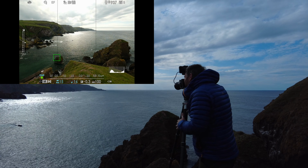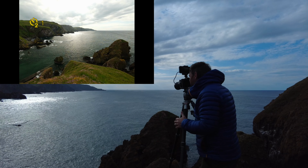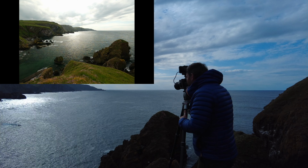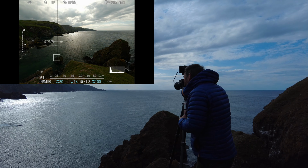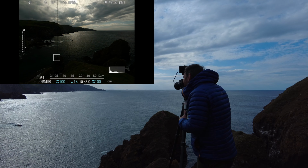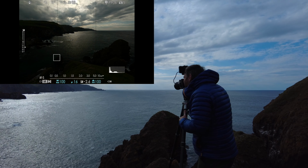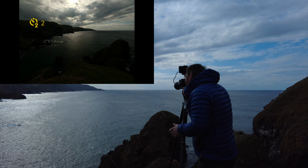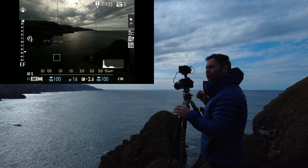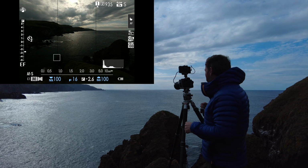So I'm going to take another shot for the landscape now, because the light's really quite nice on the flowers and everything. And then I'm going to take another shot again, just adjusting that exposure to about 3 stops under, and you'll see the histogram is just off the edge there. I'm going to take the same shot again, keeping the focus point in the same place, and then what I'll be able to do is blend both of those in post.